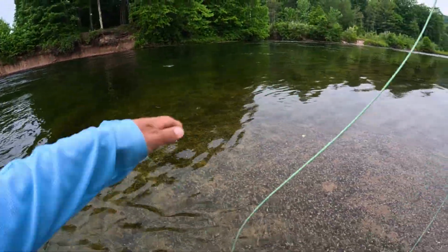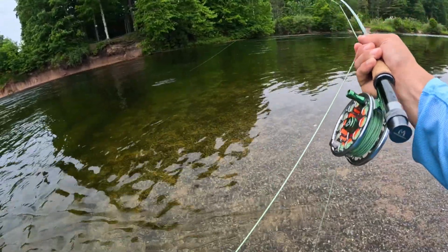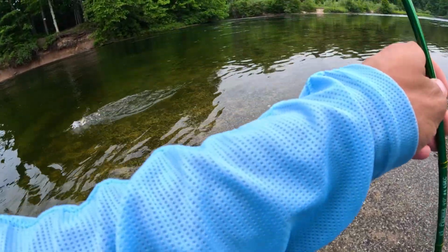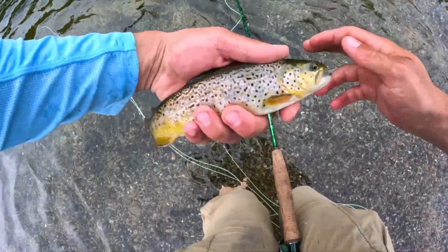There we go. Another one. Come here, bud. This one looks like a brown. Be my first brown trout in a minute today. If it is. Yeah, there he is. Little brown. What a beautiful trout right there.